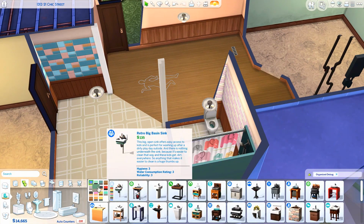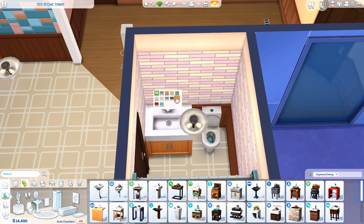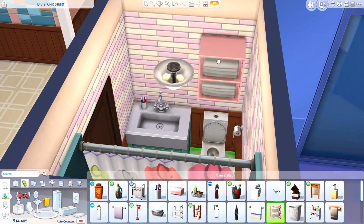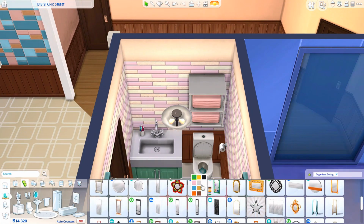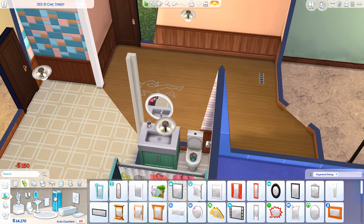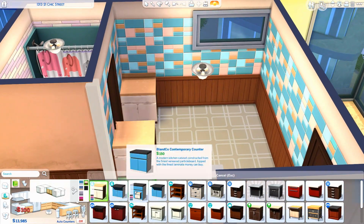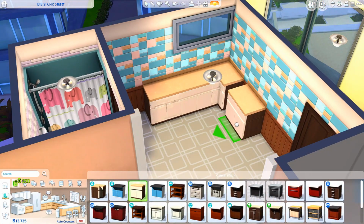But currently I have a certain budget for them. I don't usually pay attention to budgets, but this time I thought it would be fun, seeing as they're both fairly low level in their careers. So having a budget made sense to me this time. This is kind of a budget apartment. It only turned out to be 22,200 and something simoleons. So it's still very cheap.